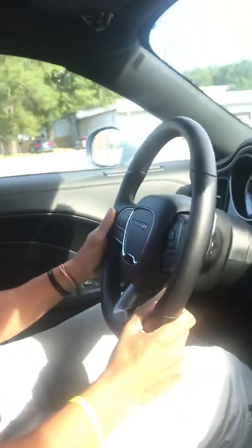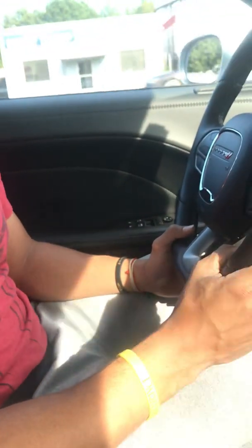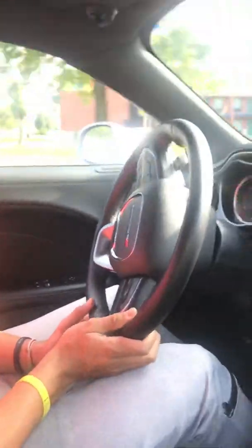Let's see about this track mode real quick, man. I'm real curious. You familiar with the paddle shifters? Yeah, I'm definitely cool with the paddle shifters. Let's see. We're gonna pull over here to the Waffle House, man, to the side. We're gonna go from street mode to track mode, and we're gonna see if there is a difference and what the difference is, okay, you guys? So let's see what we got here.